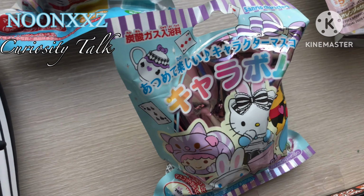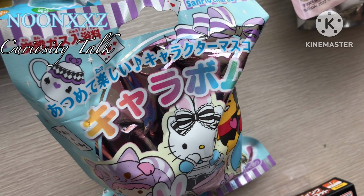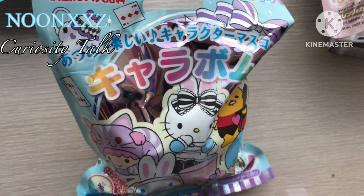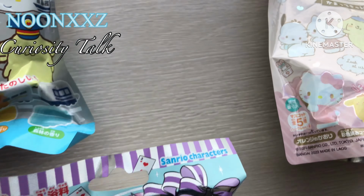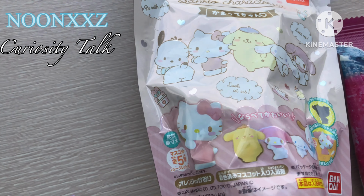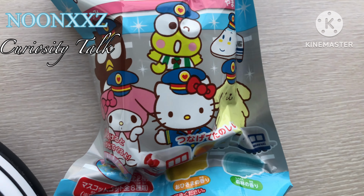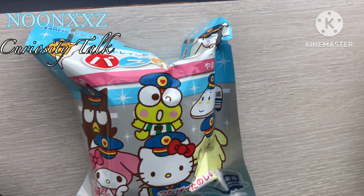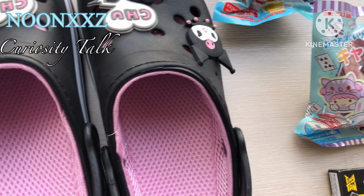Okay, what about this one? I think these are the same as these. They're like blind boxes. I think they're figurines. Oh, figurines. This is a figurine too? Yeah, I believe so. They're all figurines. This one too? Yeah. I don't know what to expect. Okay, so I'm going to find out later. Yeah, because they don't speak the language.